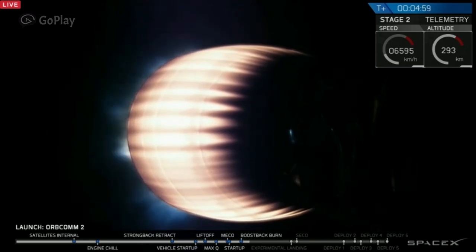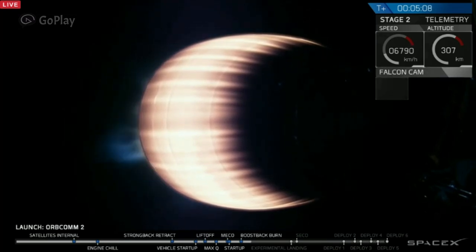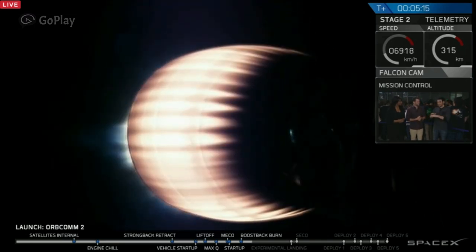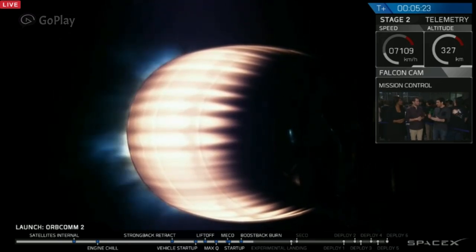Yeah, like so many things just happened. My heart beat twice. Two beats since we were on last, first of all. Secondly, there were so many important things. There was first the takeoff, the immediate takeoff, which is just a huge relief. Then there's max Q, and you have the maximum pressure. Past that, huge relief. Then the stage separation, and everyone here went nuts. People here were going crazy. And then the boostback. So everything is so far looking great, right?